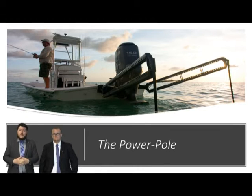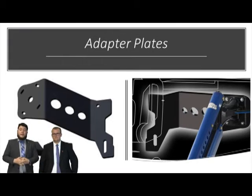For an example, one of the major products that we had to focus on was the power pole. Pictured in this presentation is the two 10-foot Black Blade series. Here's an adapter plate, a major component that we had to take into account when reorganizing the full warehouse and creating new pick path solutions.